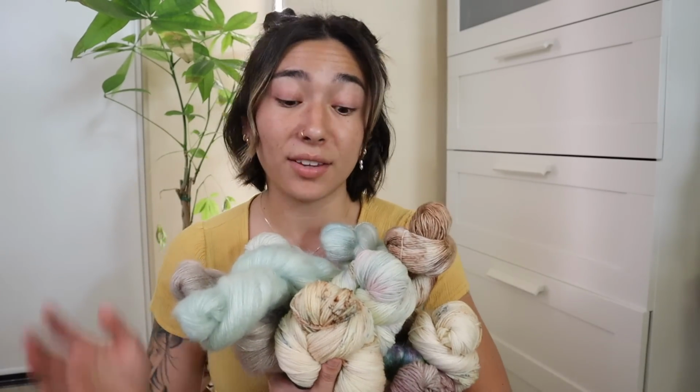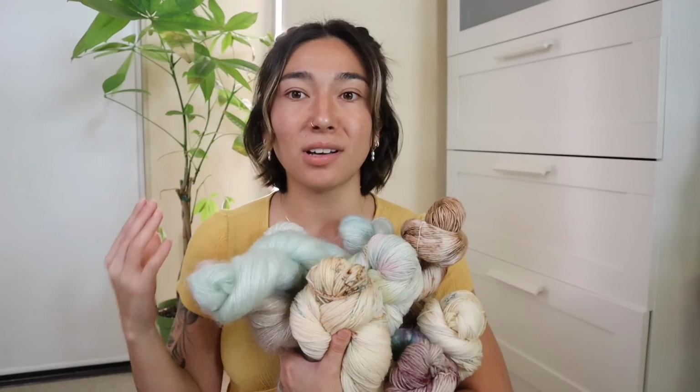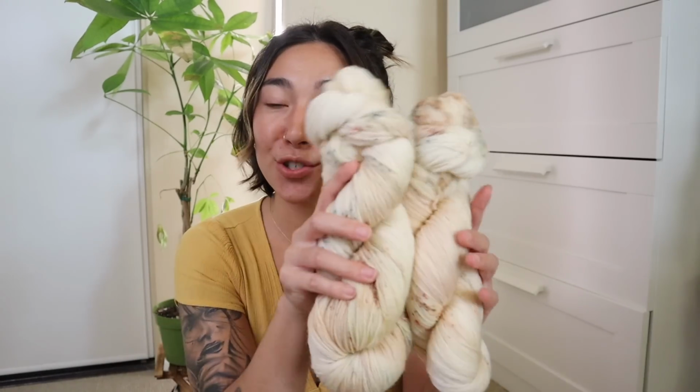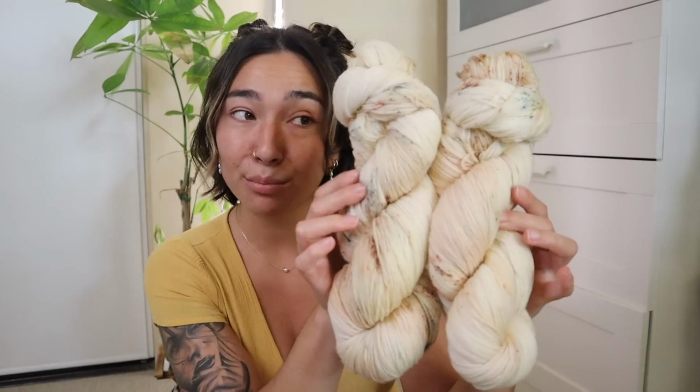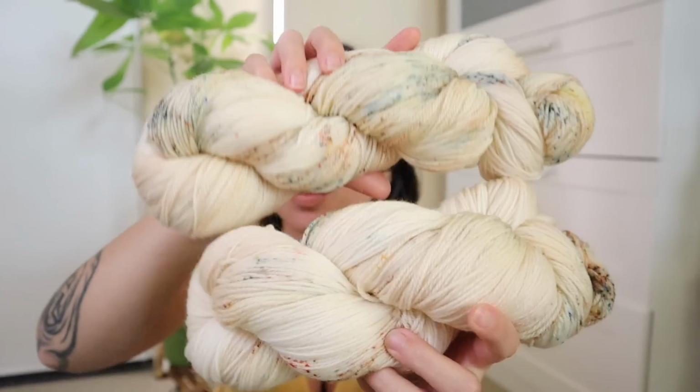Your girl has been fast at work on these hand-dyed yarns, and I'd have to say that this neutral, natural color selection is by far my favorite thing that I've ever hand-dyed. Really quickly, I just wanted to introduce Miss Creme Brulee. I dyed this on a 100% superwash merino wool yarn. So I am planning on using this fingering weight yarn in this colorway to make an upcoming flowy crochet short tutorial.